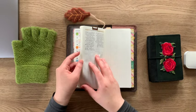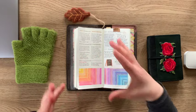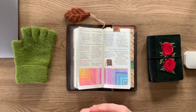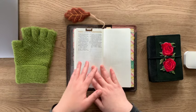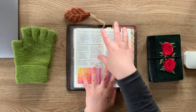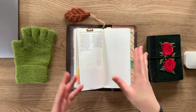And as I mentioned in the back, I've really just been using the back for extra, perhaps bullet journal inspired notes and task lists and things like that. Especially on days when there's so much to do and so much to keep track of, I might need to come back here and use this extra room for it. But I've been really enjoying it, actually.